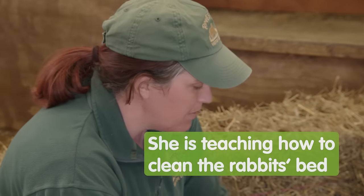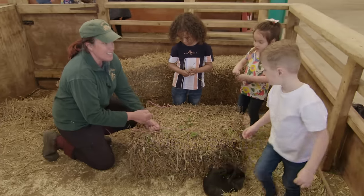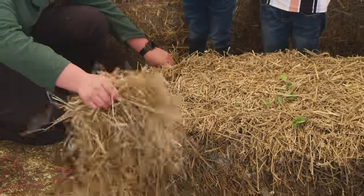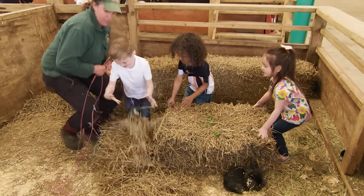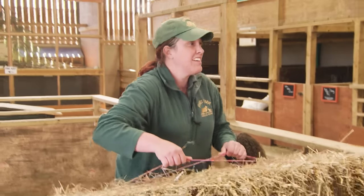You're going to spread it around, because what do you think this might do in the bed? Keep them nice and warm. And it's cozy. What you need to do is get a little bit of straw and then can you shake it? The children are being shown how to make a bed for the rabbits. It's made using straw. Here, do you need some more? Thank you, Tractor Ted.